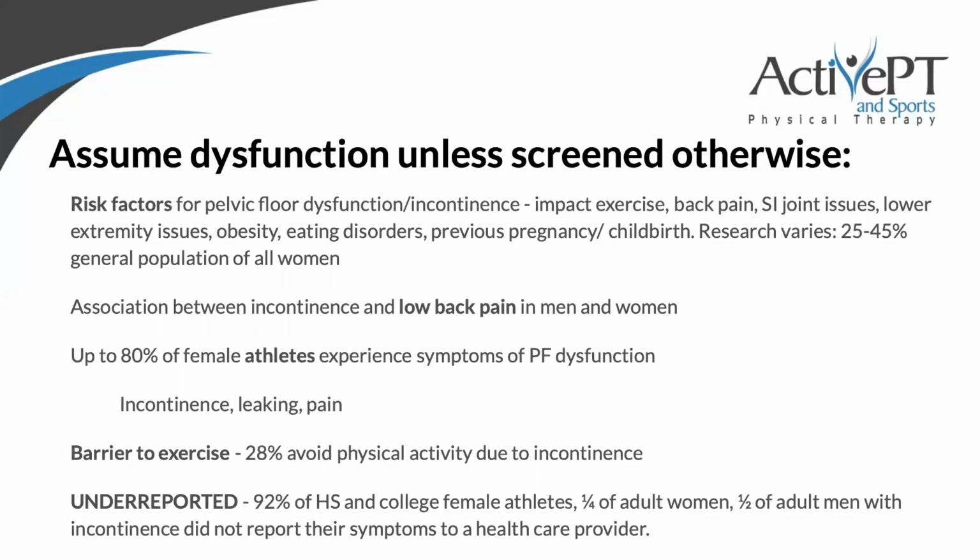There is an association shown in research between low back pain and incontinence. Female athletes up to 80%, depending on their sport. And it's a barrier to exercise, which is a real problem for us because we're trying to get people more active. And it's underreported. Half of adult men, quarter of adult women, and in one study there were, of the people who had incontinence, 92% didn't talk to anybody about it.